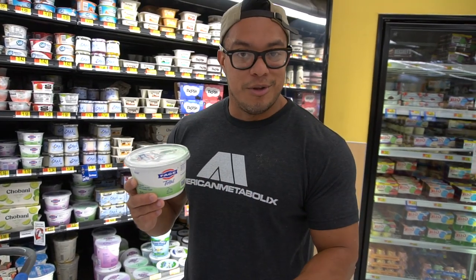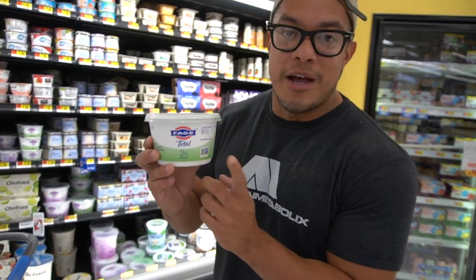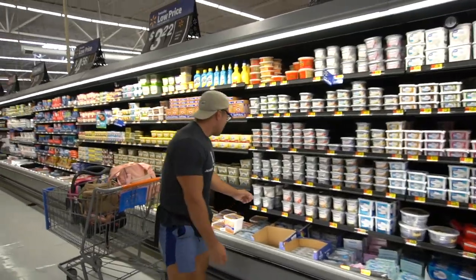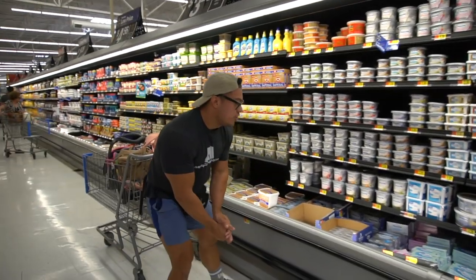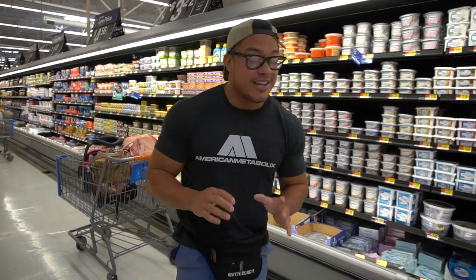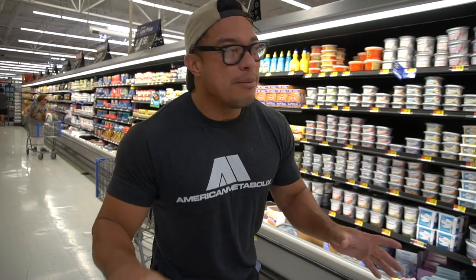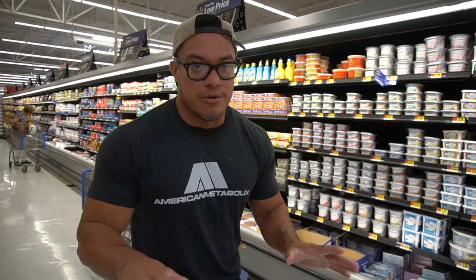You know, I'm all about muscle building, I'm all about getting fit, burning body fat, so this is definitely going to be a staple in my weight loss keto diet. Now we're in the cream section. So what we're going to do is some cream cheese. I absolutely love cream cheese. I can literally eat cream cheese out of a little container. Obviously that's not the best option, but again, everything in moderation.